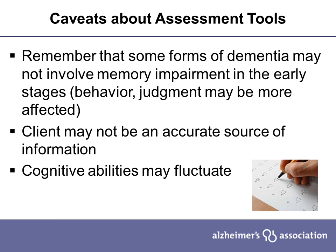Okay, so just some caveats about assessment tools in general. We have to remember that some forms of dementia may not involve memory impairment in the very early stages. The behavior and judgment may be more affected. So if you're looking solely for things based on memory, you might miss something. And the client with dementia is often not an accurate source of information, so getting information from others, if you can, is important. Their cognitive abilities may fluctuate, so don't let that throw you. A person with dementia can be pretty functional one day and not so much the next. The memory can be fairly good one day and not so much the next. And if somebody knows that they're being assessed, they might get adrenalized and have a really good day and fool you. So we need to consider all of those things when we're doing our assessments.